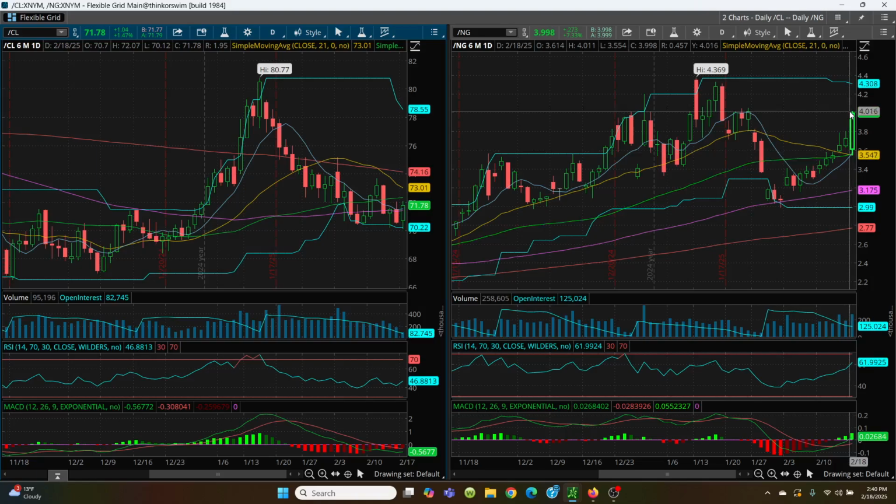We have a big green candle. Looks like she wants to go higher. Let's see how the futures show up at 6 o'clock and what natural gas does and what the crude oil does. Okay, that's what I got for everybody. Back here tomorrow morning, and we will take a look at Bitcoin, crude oil, natural gas. And remember, trade what's in front of you, not what you want.